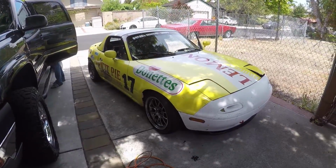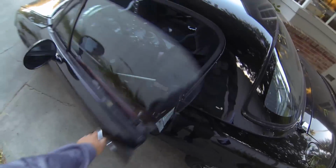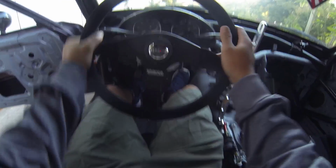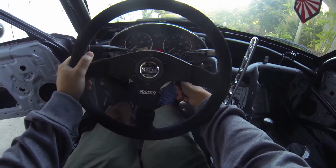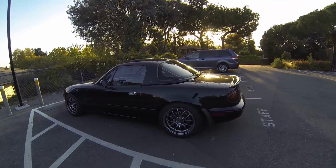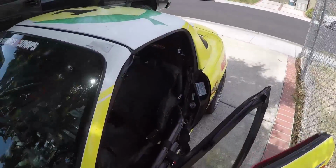You guys may not recognize this Miata anymore. I'll throw up a clip of what it used to look like. Here it is now.